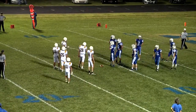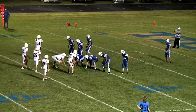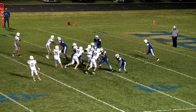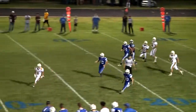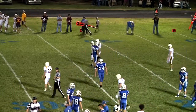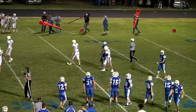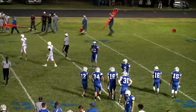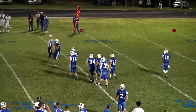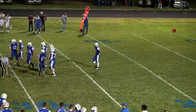3:53 left in the quarter. What do you do? Are you going to punt? Back deep for Osborne looks to be Clint Hackerott, the backup quarterback we've seen. And this punt goes off the side of his foot, out of bounds at about the 30. 31. So Osborne will take over 1st and 10 at the 31-yard line. Now it looks like most of the players that could be substituted out are out there for the Tigers.